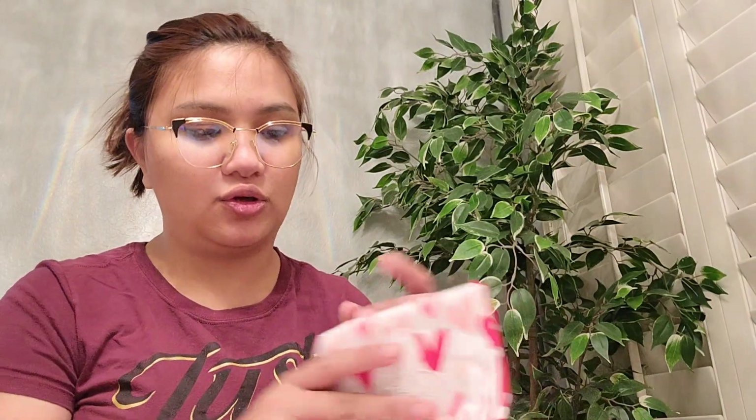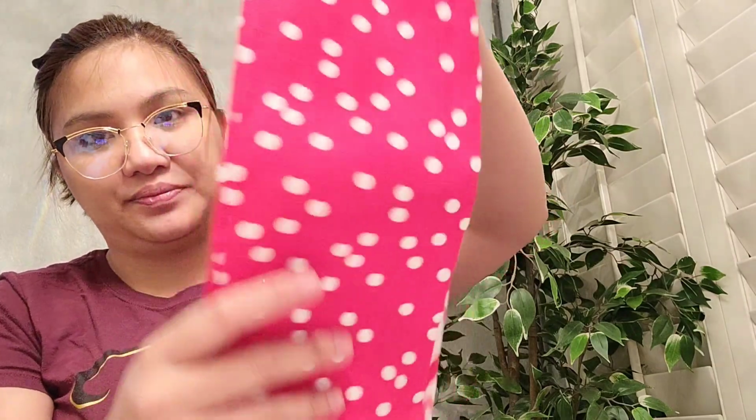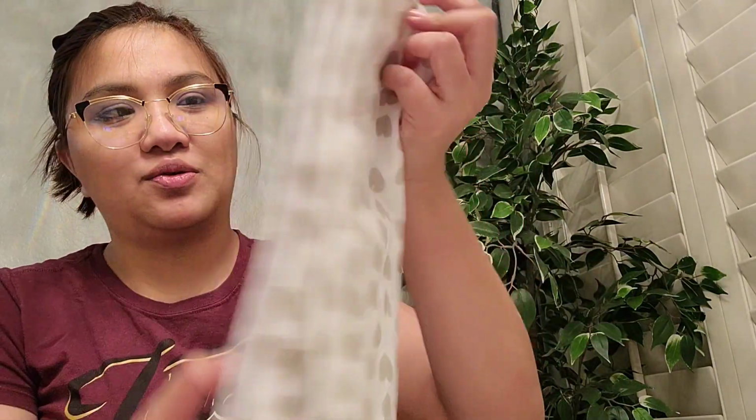Now let's go to Target. Okay, what did I get from Target? Let's see. Okay, from Target Dollar Spot, I got this one. I couldn't pass this one. They're so cute. Dish towels. And how much is it? $5 for two pieces. And I love gray, so neutral, so cute also.